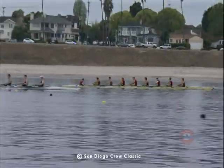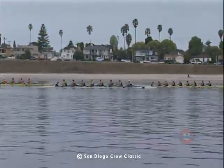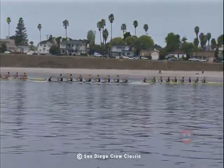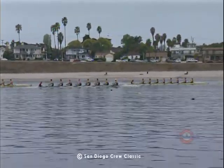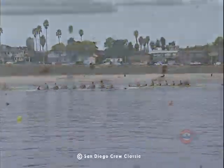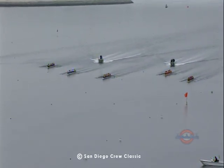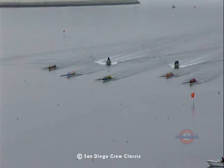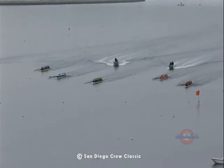Once again, our outstanding technical crew and equipment that we have here in the San Diego Crew Classic is front and center with being able to hear the barking sounds of their coxswain as they egg their crews on down our 2,000-meter course. Along the shoreline, Harvard continues to hang in there, but Navy will not go away out in lane number 3.